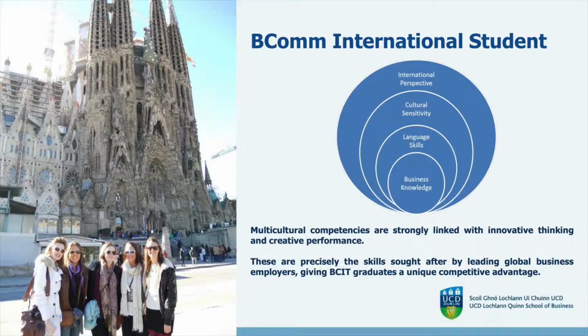But language isn't enough, and we can see that from the Brexit negotiations, that even when there's negotiation in a common language, there can be significant differences in approach and perspective. So one thing we focus on with the BCom International is cultural understanding. So this is not just a Berlitz language course, it's a full study of the cultural and linguistic and literary aspects of a country. And when we combine these elements, what we get is a business student with a truly global perspective, an understanding of how business can be managed and organised locally and internationally.